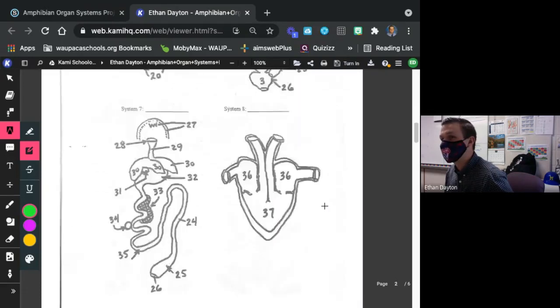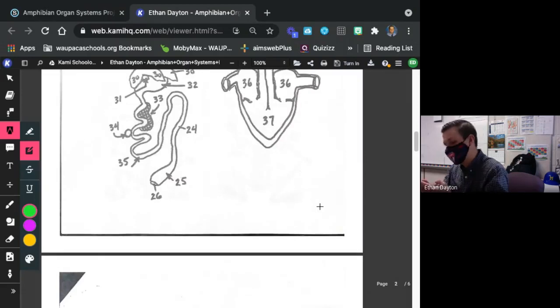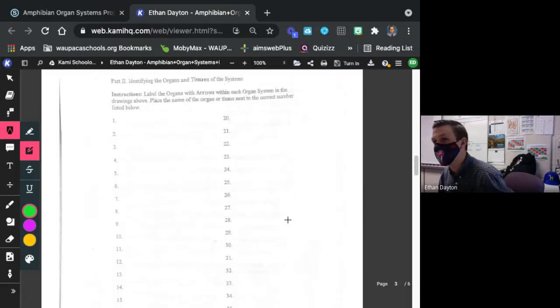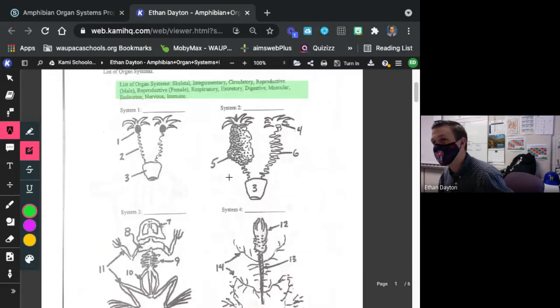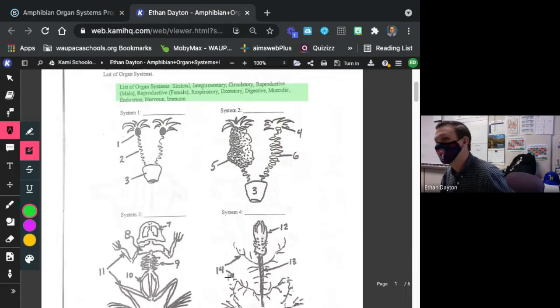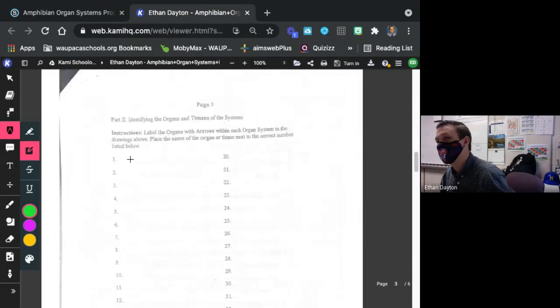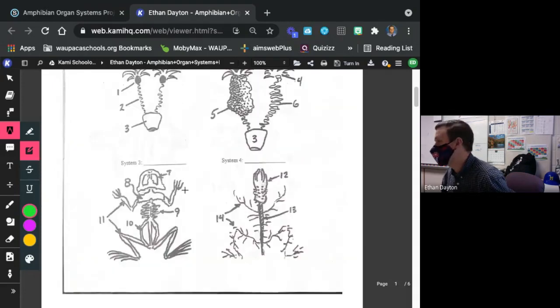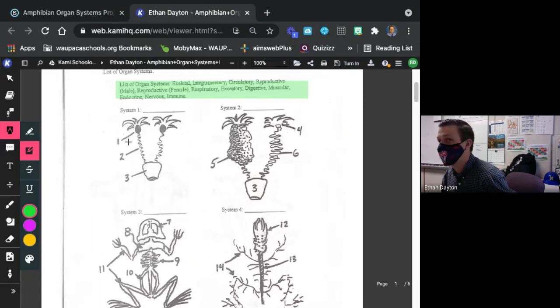Okay, so there are 8 systems that we went over. A, B, C, D, E, F, G, H. Yes, that's 8. You can go through and label them. Then you'll notice that each of these has numbers next to them, just like we did. If you're doing this online, you're going to have to do some scrolling. Number 1 is pointing at this thing right here.